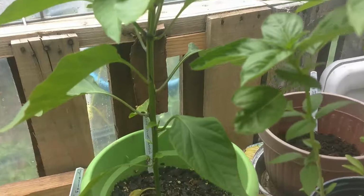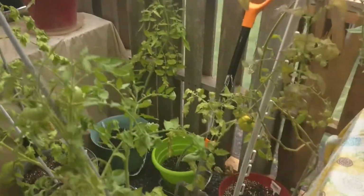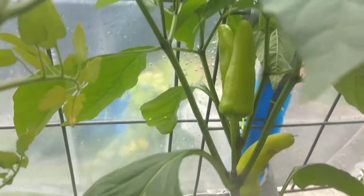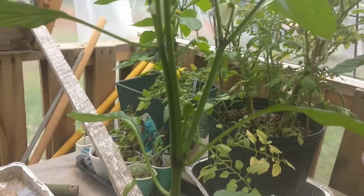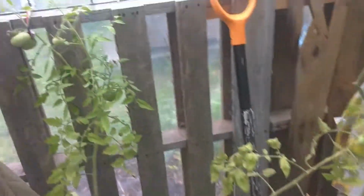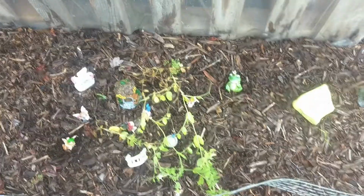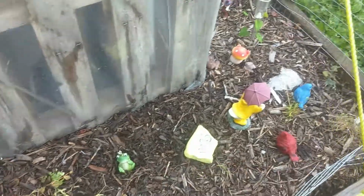So, yep. Things are going good. Got a nice big peppers on this one over here. These are Hungarian. Thought they were sweet. They're not. They're hot. But if I do a mix with a sweet brine, it does take the heat down. As you can see, it is about that time to start bringing in all my decorations.